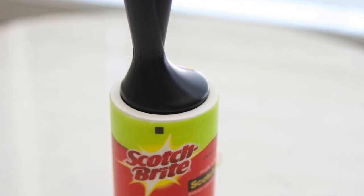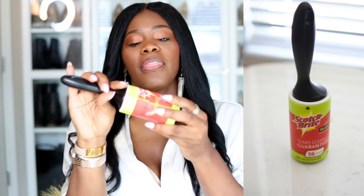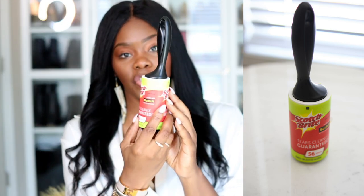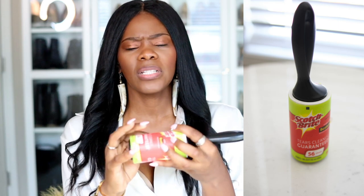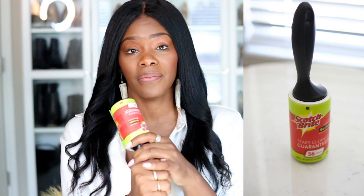The next thing you want to have in your closet would be a lint roller. There are many lint rollers out there. There are lint brushes and lint rollers, so they are different. This one by Scotch-Brite comes with 56 sheets. You basically just tear it off and roll it over your clothes. I think this is a really good item to have, especially if you do have children or if your house collects a ton of dust.